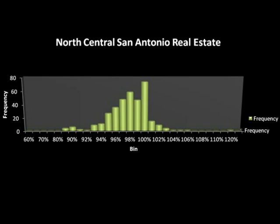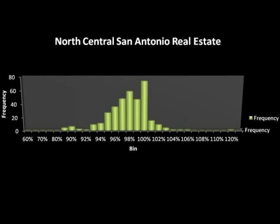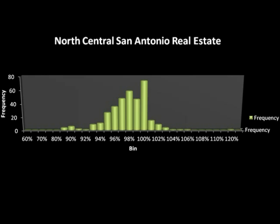And we're going to see that right now. The first part of this is a graph, and as you can see, it details that the highest peak is between 98 and 100%, which means that many homes are selling very close to list price. If anything, maybe about 2% is being taken off the homes.